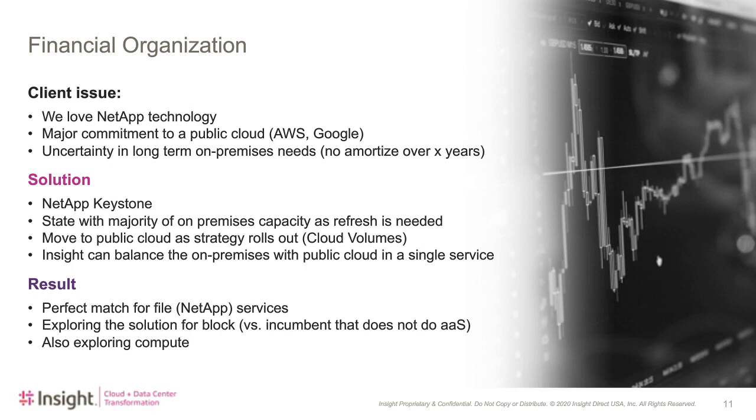In this case, the financial organization created a well over $100 million commitment to multiple cloud providers. So what they're looking at is, we love the NetApp technology, but we're going to cloud. In this case, it was a combination of AWS and Google. There is a goal that we're going to close one of our 4 data centers in the next year and then progress from there. But anybody looking at that doesn't have a tremendous amount of visibility of will we get to that goal, how much of the data will be in the cloud, how much won't be, et cetera.